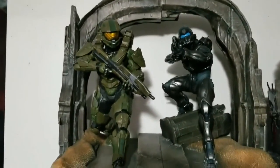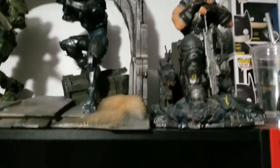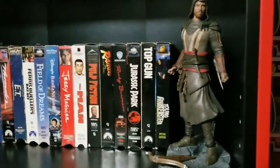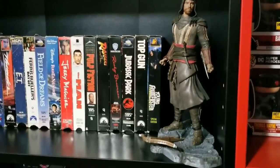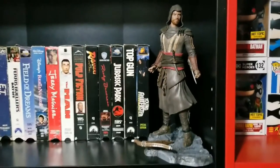That Locke and Master Chief statue is amazing, and I really like that Marcus Fenix there. This I got for like 10 bucks. This Egg, I can't remember his name, Aguilar, whatever. Michael Fassbender, Assassin's Creed statue. It wasn't a very great movie, but that's a pretty cool statue. A detailed Michael Fassbender face is what sold me on it.